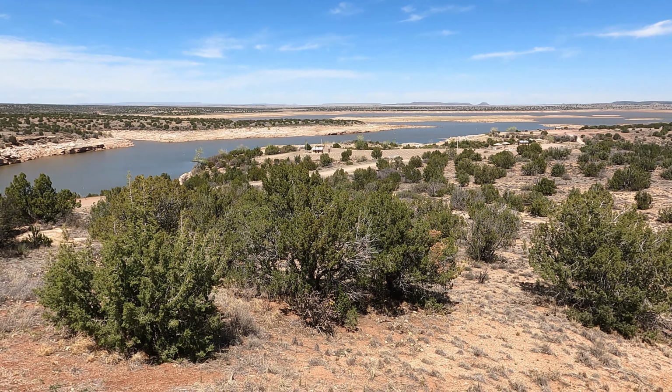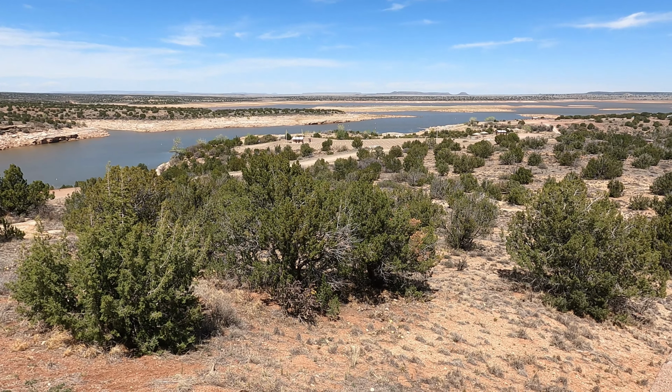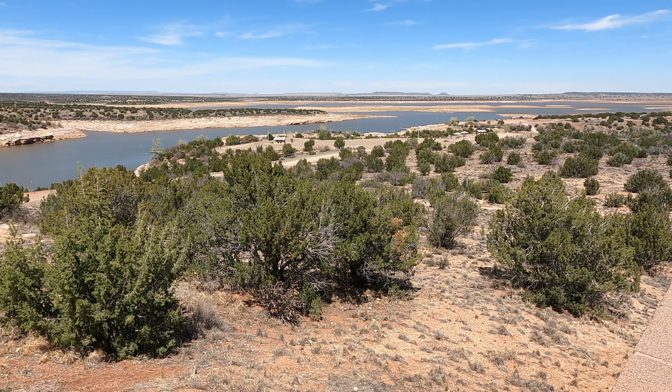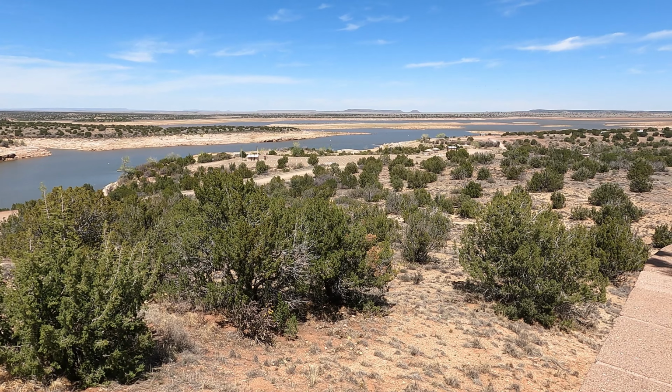We'll be at our campsite in a few moments. We'll just enjoy our time here. It's about 2 o'clock in the afternoon. We have some time to explore this place. Santa Rosa Lake State Park, New Mexico.